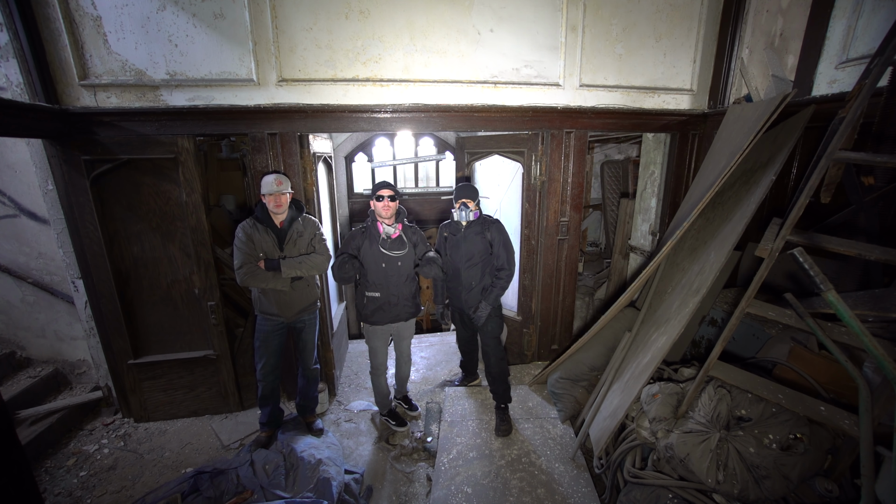This is an old clock tower that was converted into apartments. It's really, really unique. We're gonna go through all the rooms. There's different lofts, different things left behind. I wanna check it out, but I really wanna get my mask back on as quickly as I possibly can right now because I'm seeing particles in the air.